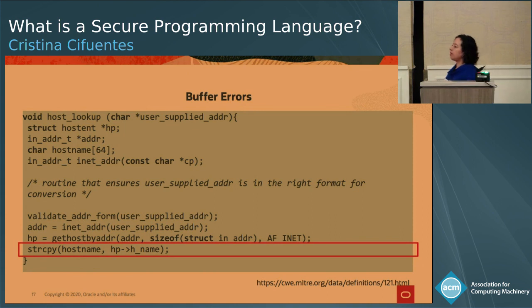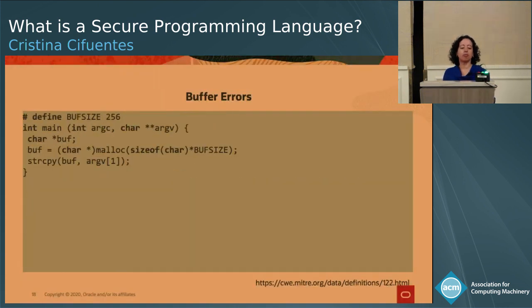Now, the buffer error in this case is that when you do the string copy in this last statement, you copy across the name that is coming from the HP get host address header information. It's stored into host name, but there's no check as to whether all of the characters in HP name are actually going to fit into host name, right? So we may end up overflowing this array and damaging all the data that follows it in memory.